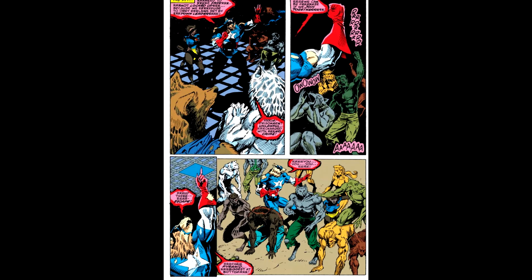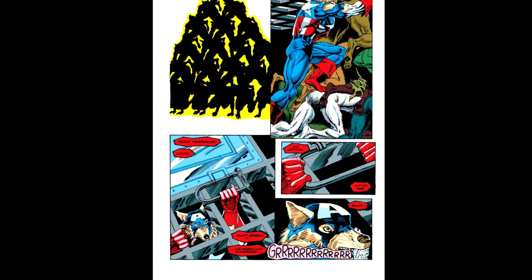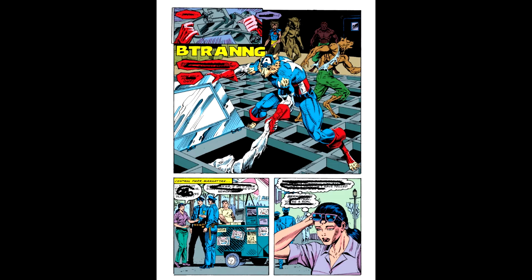It's quite sad. So Cap does that, and we turn the page to see what's next, and the wolves all form a pyramid, so Cap can climb up and get that gate open to let them out. Of course, the gate is latched pretty tight, so it's going to be tough. So he ends up getting through the gate. As we turn the page, you see the gate latch breaking, and he's letting and helping all those wolves out.